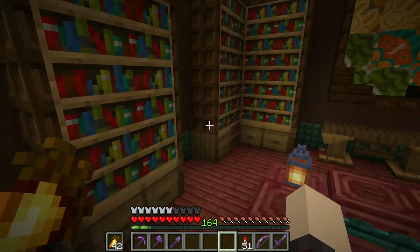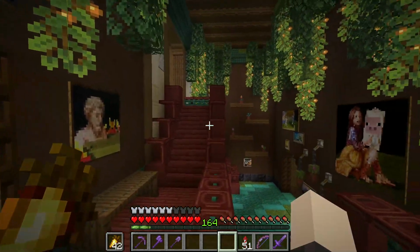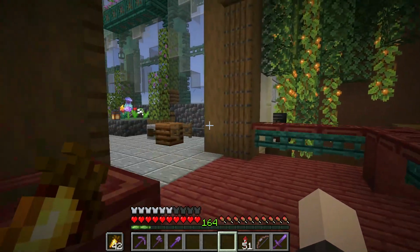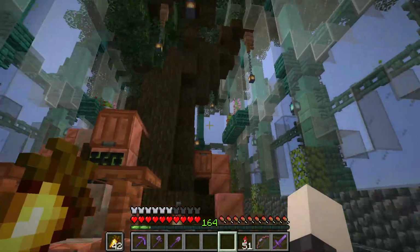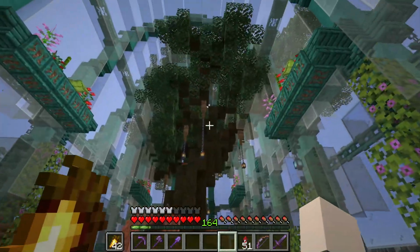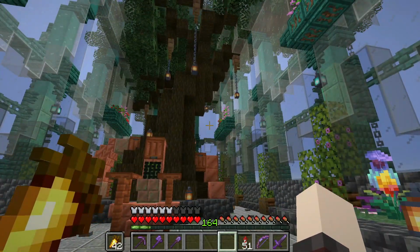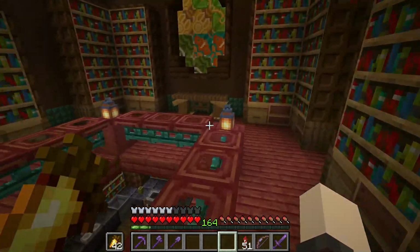We got more bookshelves, another gas-powered lamp there, and so much leading up to our lovely little hangout spot up here in the greenhouse with, of course, our tree of disaster. And it's just a nice place to be, because look how bright it is in here. Look at the contrast. So this place is bright, right? And then here, it's not as bright.